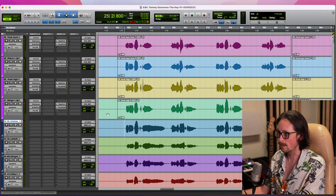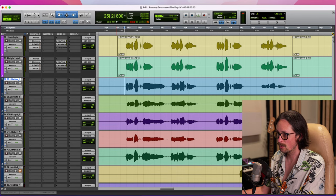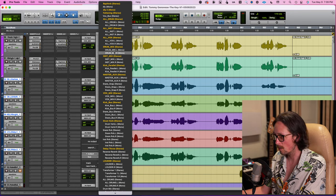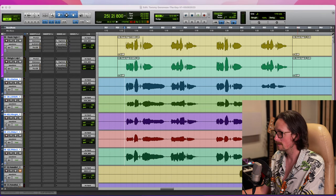All right, so simple. We just got them all panned out. Now the next thing we want to do with these is throw them through the same vocal mix channel. So we got to make sure this is going through the vocal bus. Once I throw it through this, you're going to hear it's just going to sound more like it's in the record.